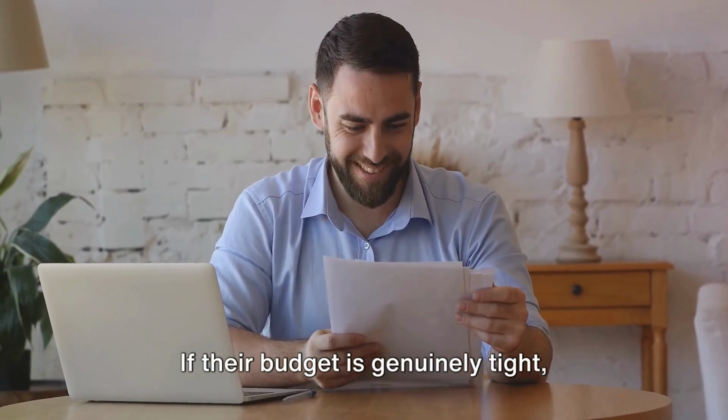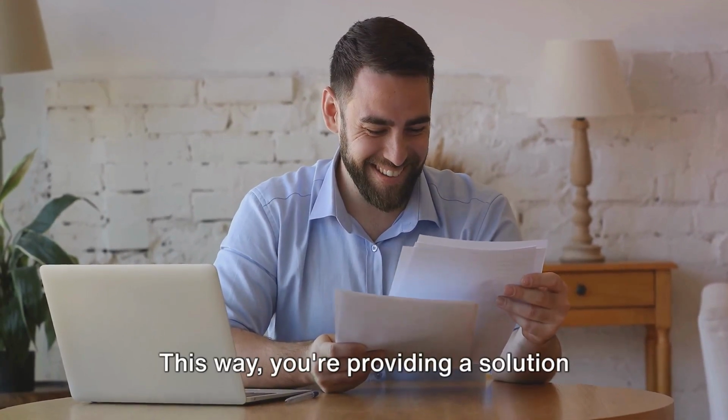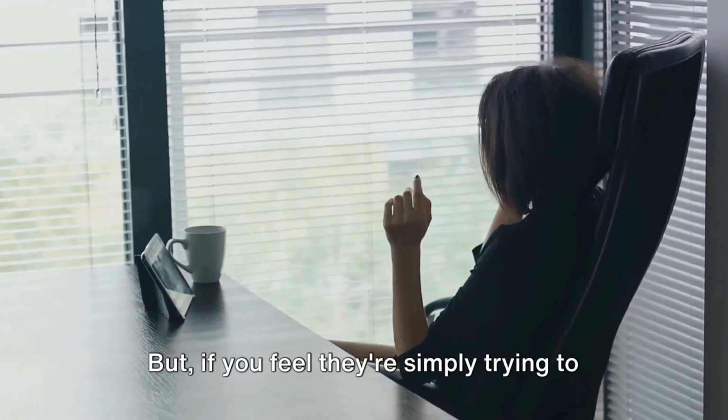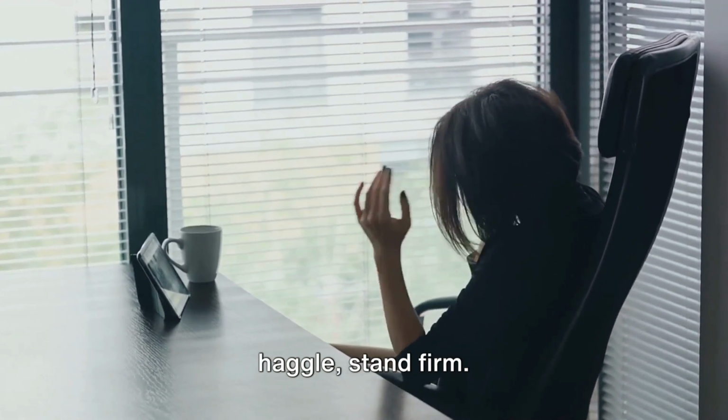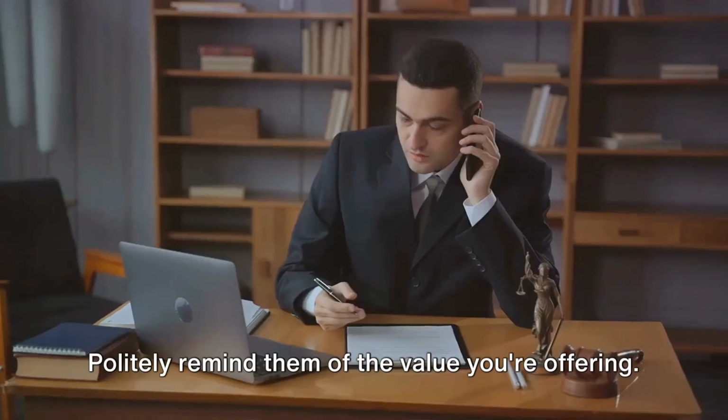If their budget is genuinely tight, consider offering a simpler version of your service. This way, you're providing a solution without undervaluing your work. But if you feel they're simply trying to haggle, stand firm. Politely remind them of the value you're offering.